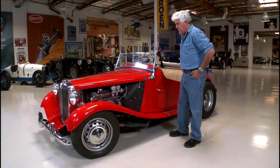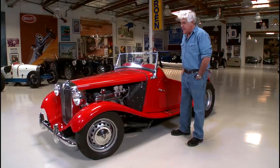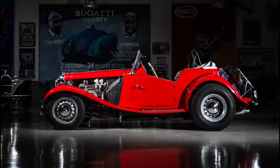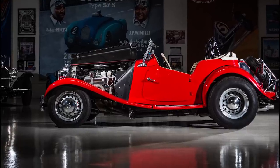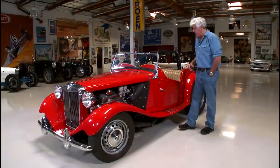This is my 1952 MG TD. It's not exactly stock. It's got a 350 block. It's been stroked to, I guess, 383. I didn't build this car. This is built by a friend of mine in New England.